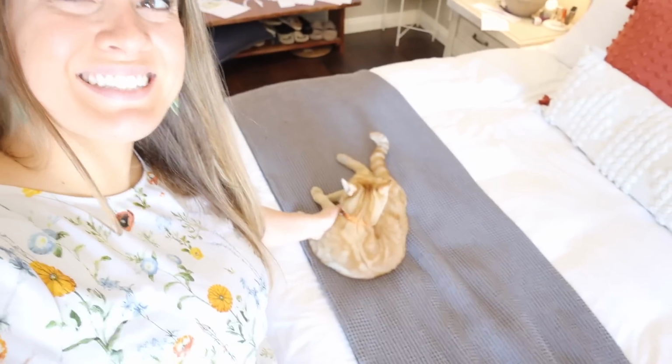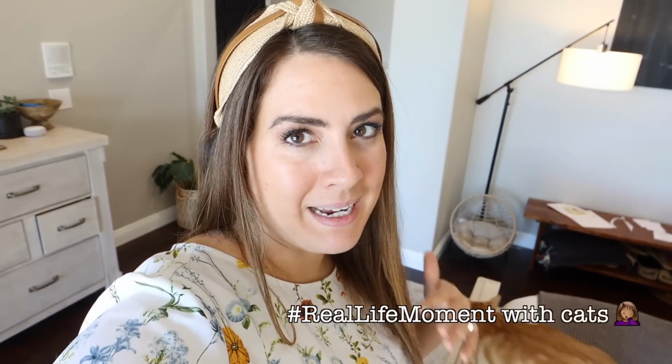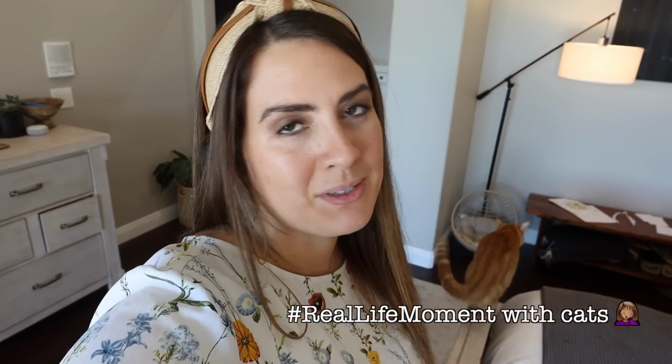So we found a leather chair for $40 on Facebook Marketplace. Unfortunately, our cat's little scratching post got ruined and taken out, and so they did use the chair like yesterday. So that really stinks, but we're gonna do our best to restore it and fix it up, and that is what's gonna go there.